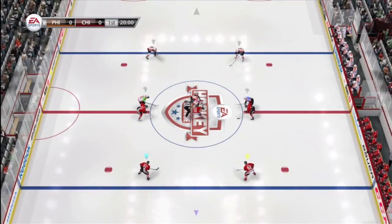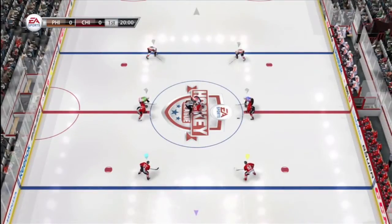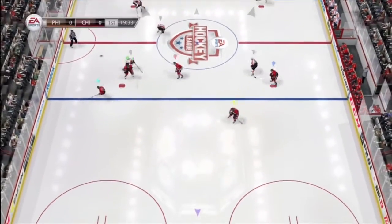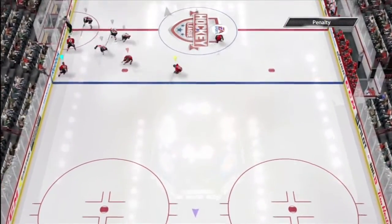Let's get some hits in this game early. Come on, drop the puck. We're ready to go. Delighted to have you on board. We're underway, first period of action. Two good contenders here on the ice tonight.